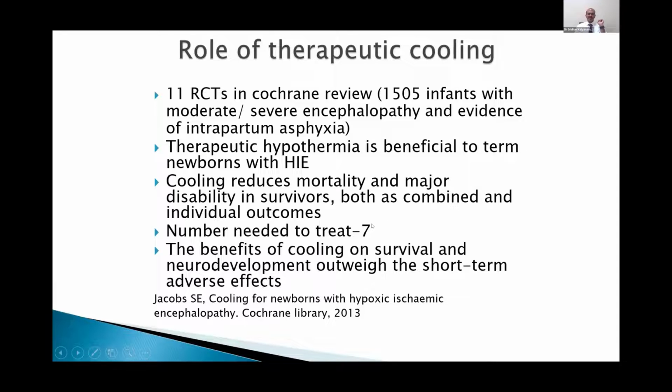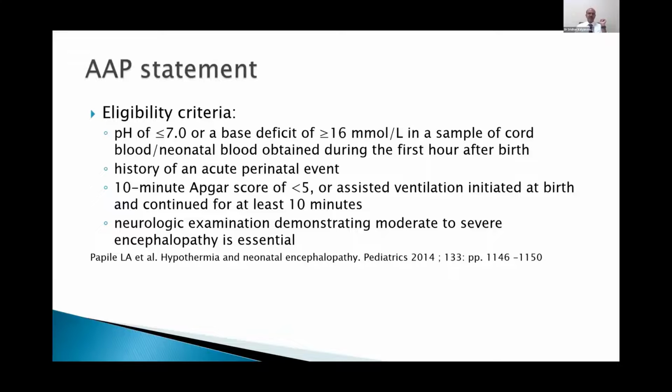number needed to treat of 7 babies to gain 1 baby with improvement. So the benefits outweigh the short-term adverse effects of cooling. The AAP statement, as well as many other bodies like the CPS, bring out statements which correlate mostly with these criteria. There will be subtle variations, and you can have guidelines in your unit according to the setting as well.